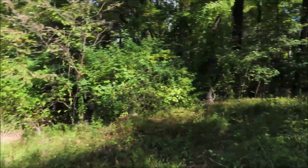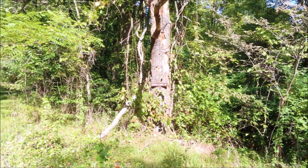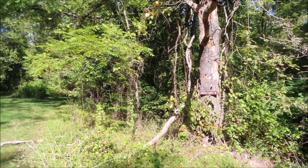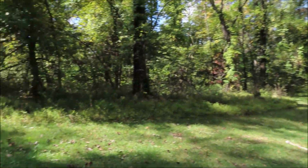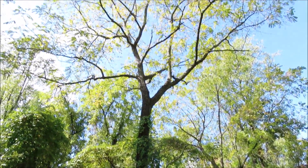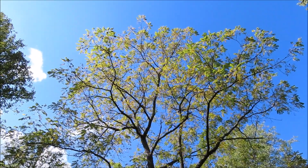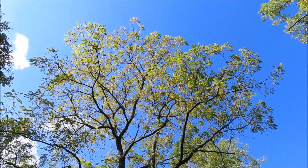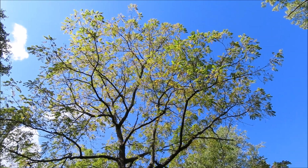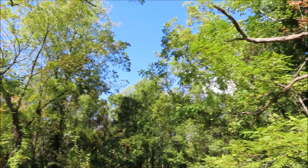Oh man, finally climbed out of that steep hole that takes you down to Argow. There's the turnoff sign, and right there's a big old walnut tree. I can hear walnuts falling down out of the tree. See them all? There's still a ton of them up there, still hanging on the tree. There's another big walnut over there. There's another one over there.